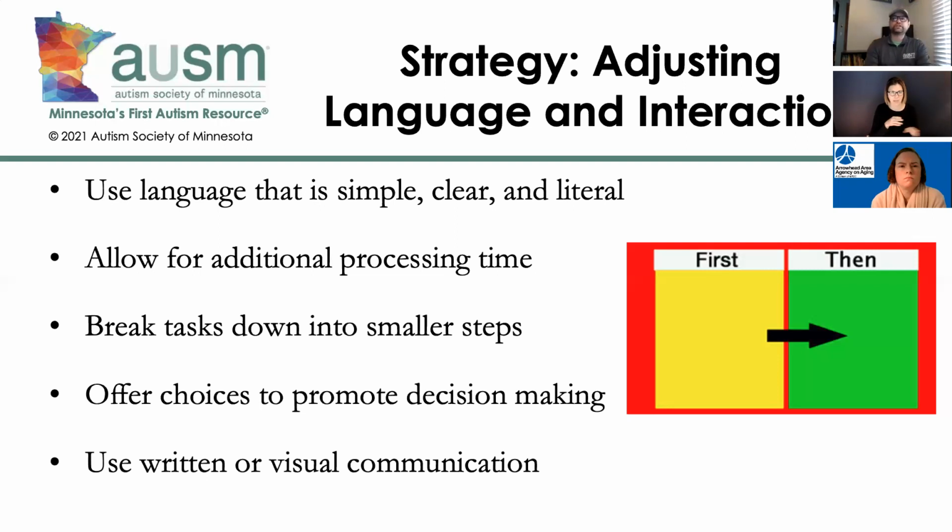And before we move to those examples, the last strategy that is very language-based I want to share with you is a first-then statement or a first-then contingency. I have 2 young children, neither of whom are autistic, but I use this strategy with them quite frequently. First, you have to pick up your toys, then we can go outside. First, you have to eat your dinner, then you can have dessert. It allows them to know what to anticipate, what to expect. It is a very predictable way of communicating.